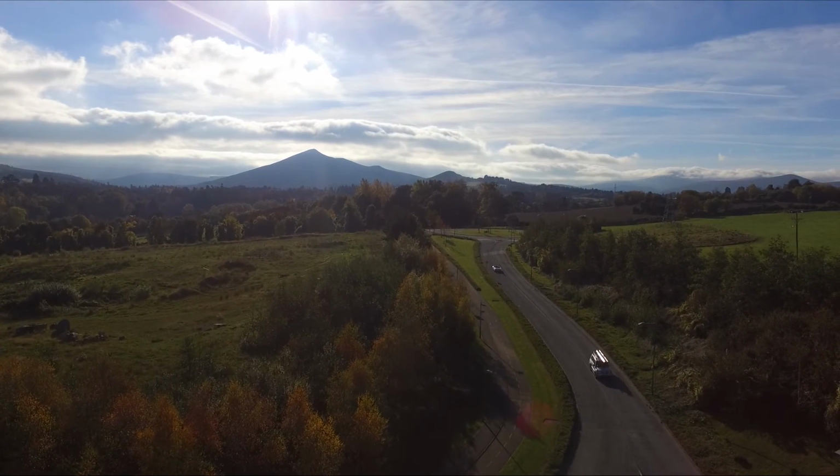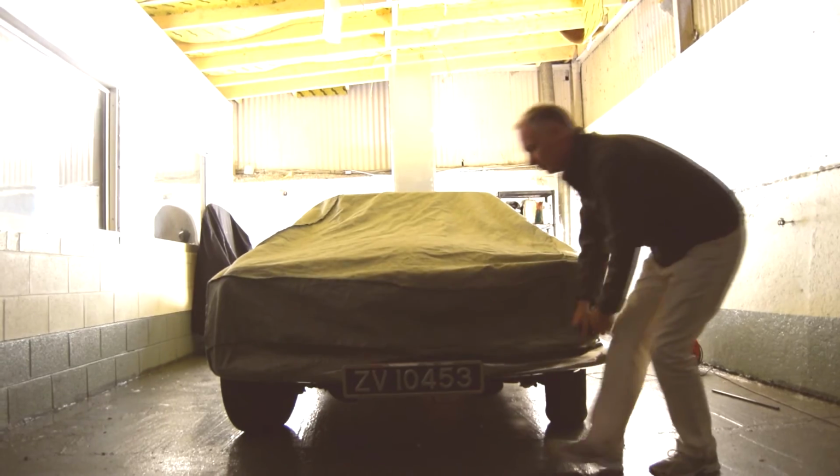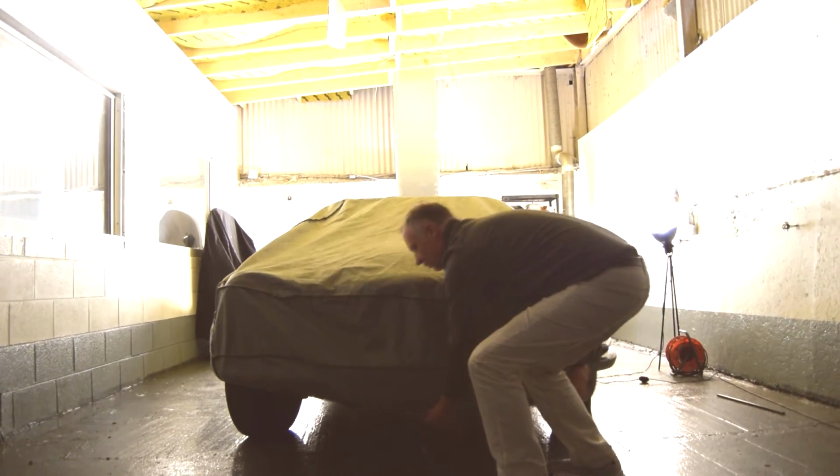It takes over your senses. It's an elegance that's going on in the car. But every time you drive it, you just feel it, you know.